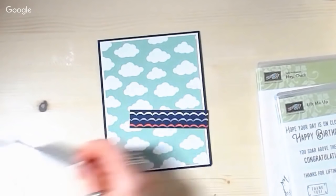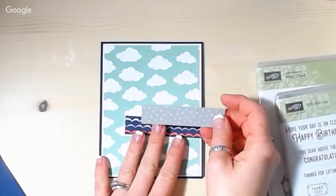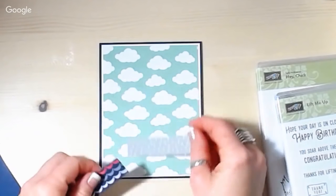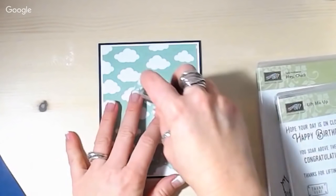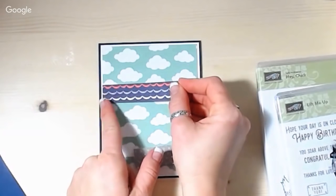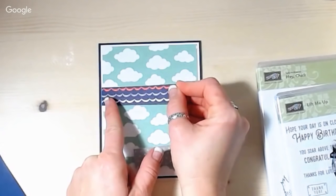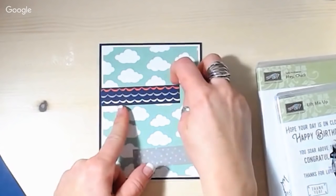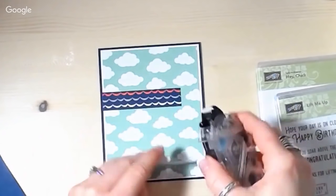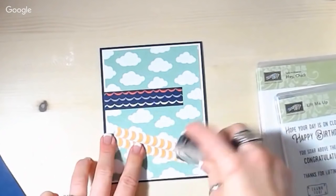Okay, and then we have 2 pieces here of the Up and Away paper, and I'm just going to layer them over the top of each other. So I'm going to move them out to this white cardstock that's sticking out here. Oops. And layer it down. And then I want to use the polka dots for the other side.